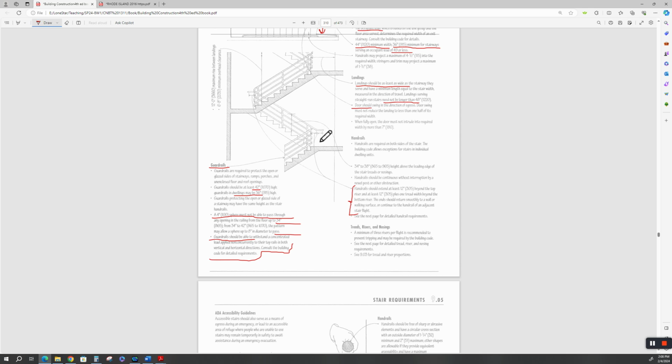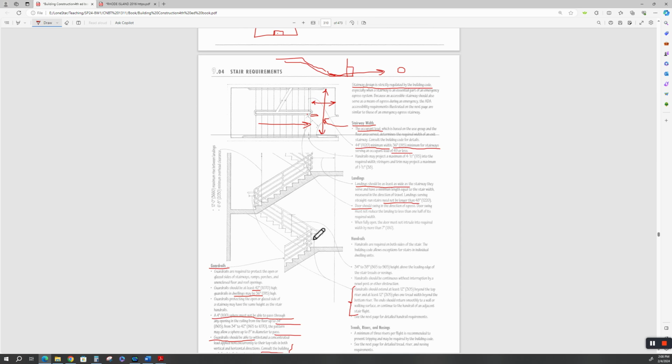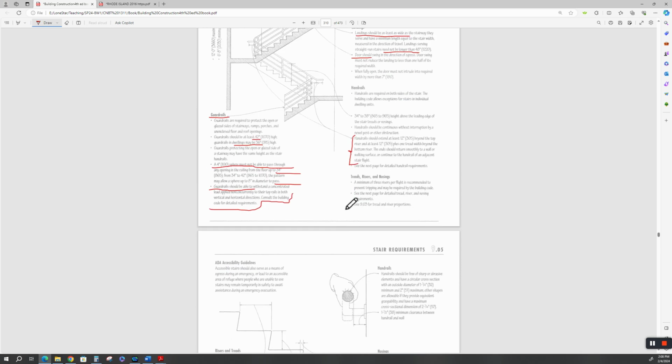The problem with extensions is, let's just say we've got an extension out here, it's a place for people to hang up when they're trying to get out in an emergency. So your building code may allow you to not do this, okay? Your building code. You may not need it. Treads and risers and nosings. A minimum of 3 risers per flight is recommended to prevent tripping and may be required by the building code. See the next page for detailed tread, riser, nosing requirements, etc., etc.